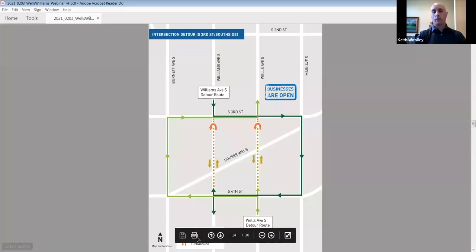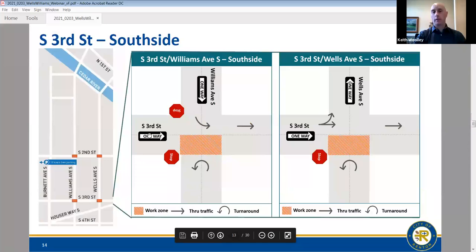So I'm going to go back up one. Again, on 3rd, these intersections are going to be really tight. Metro is going to move all of their buses to South 4th Street for this time period. And there are no stops on South 3rd Street, so that does not affect anybody getting on and off the buses. And we are going to work with our contractor to put up signage so that larger vehicles are not trying to make their way through these intersections while we have a half at a time.